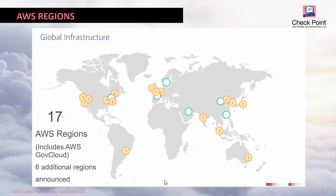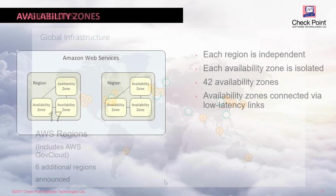So I'm just going to go high level across AWS and Azure, just a high level overview of what they do and how they work, before we go into VSEC and how we work with the platforms to improve the security. So with AWS, they have 17 regions around the world. And including in the US, they have a specific government cloud region as well, and 6 new regions, which you can see from the green circles, that are coming online fairly shortly.